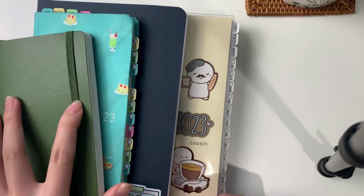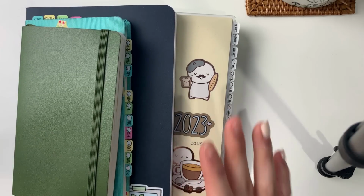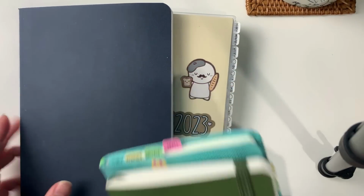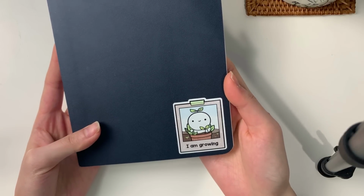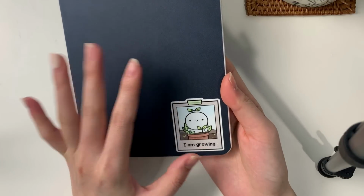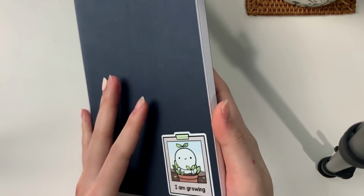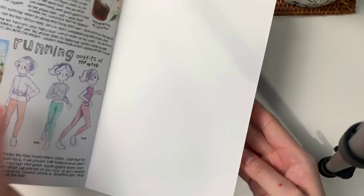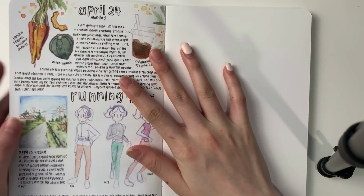Okay, so typically I start with my smallest planner, which is my bullet journal, but I'm just too excited and I want to show you guys my newest addition. Yes, I started another journal. So this is a Stillman and Birn, I think. Yikes, not sure if I'm saying that right. It's a sketchbook, I think a mixed media sketchbook in the Zeta series. And I decided to start this literally a few days ago on April 24th.